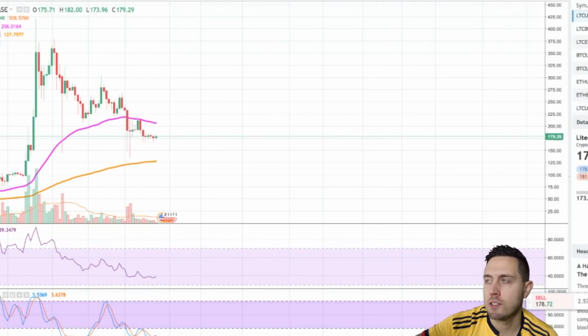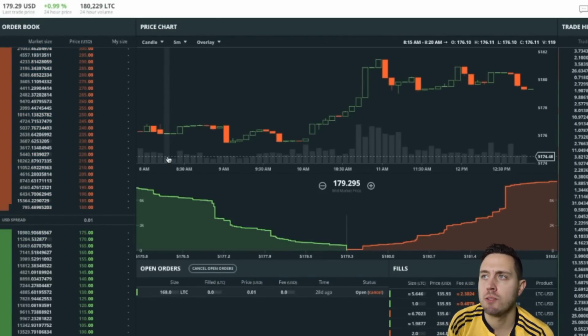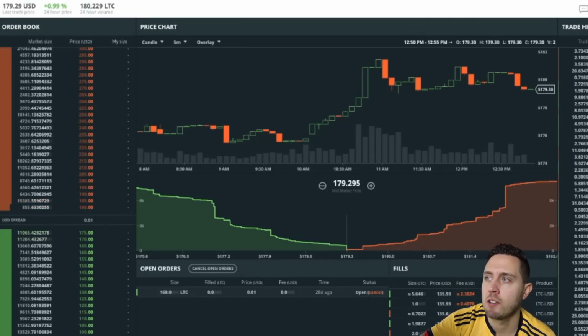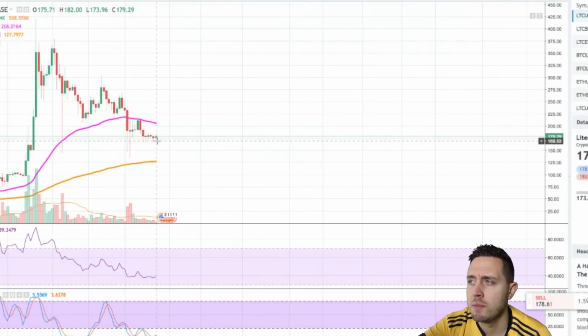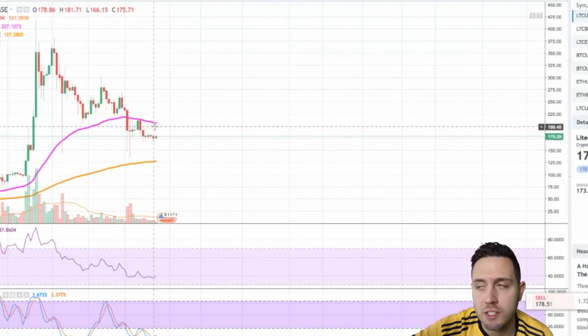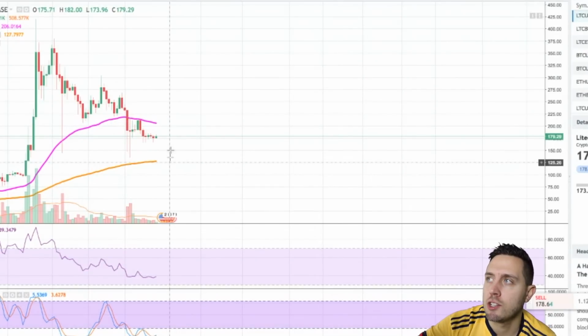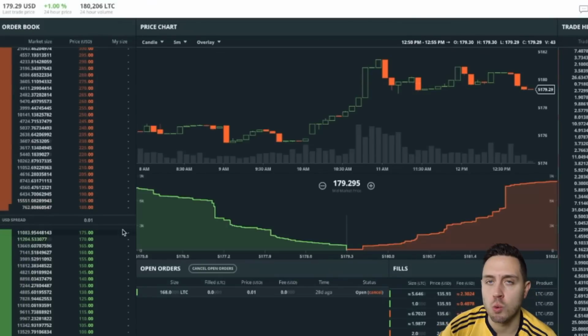So I thought today, since I'm going to be out most of the weekend, it would be cool to do a quick video, looking a little bit deeper at what that actually looks like, being at the bottom of this wedge and trying to make a run even up to 200 and break the 50 EMA. And what does that look like in terms of the order books?